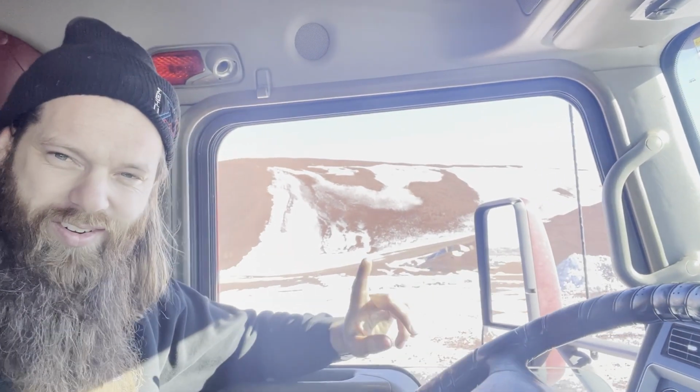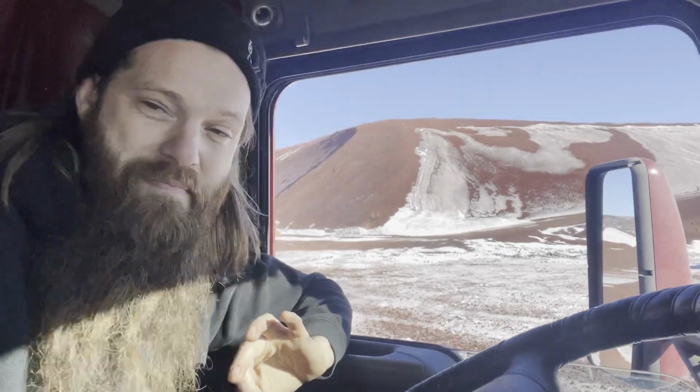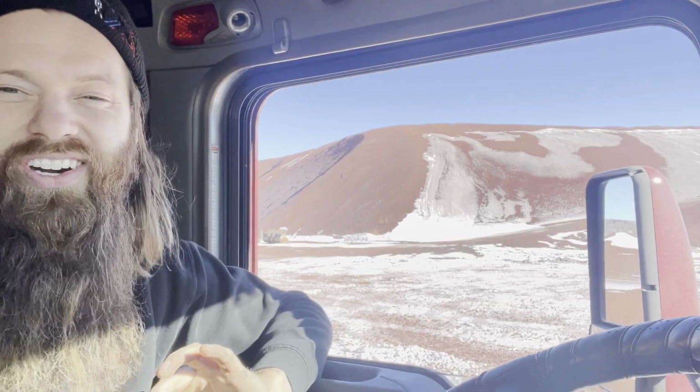Good morning, my people. I'm here at Red Hill Lava Products in Raton, New Mexico. All that you see, that is all lava rock. My camera is doing no justice to the size of that mountain. It's probably 5 stories tall.